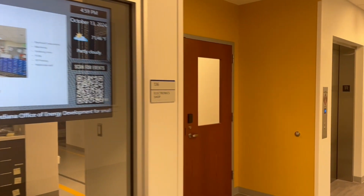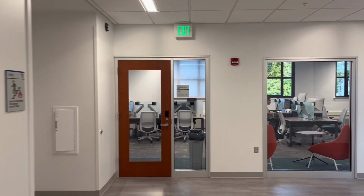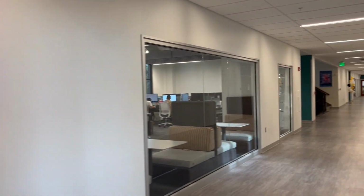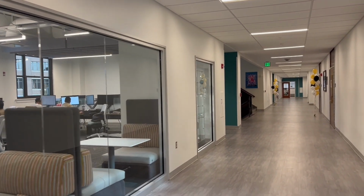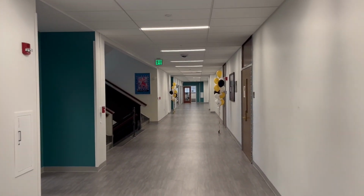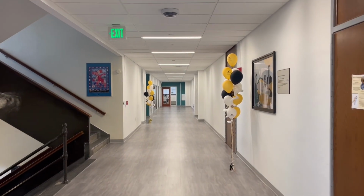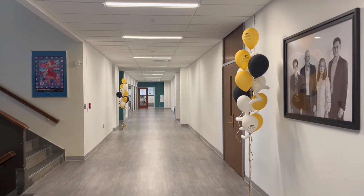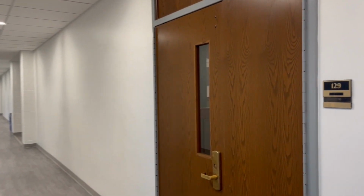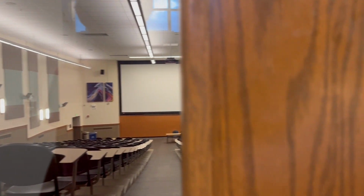Walking along this hall, you can also see some more renovated state-of-the-art lab spaces that are used by students for computer and PCB design, as well as research in general. And then as we head down a little bit further, we'll be able to take a peek through this window and take a look at EE 129, which is one of the largest lecture halls on campus. This is oftentimes where students will have some of their larger first-year engineering classes, such as calculus and chemistry, that most students have to take.